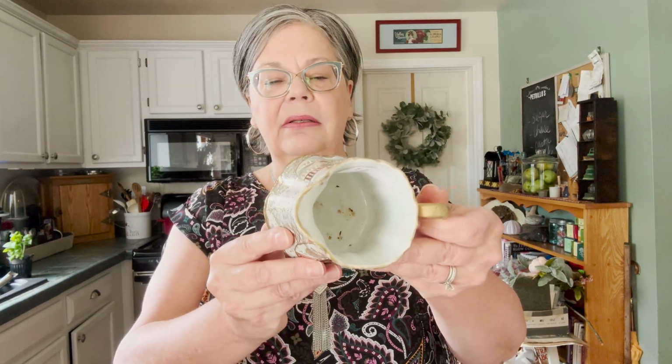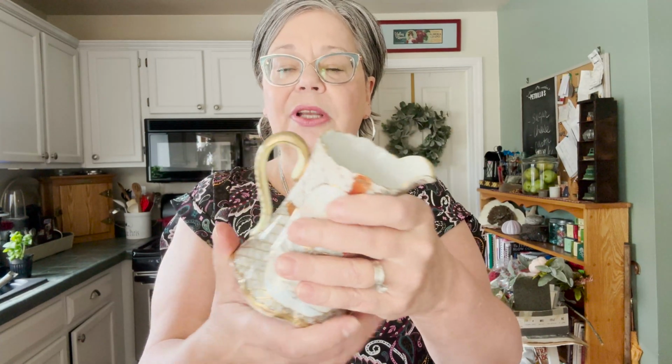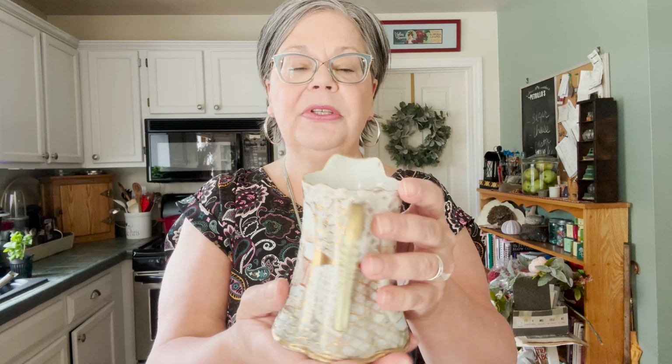Okay, more ceramics. Here's a little Japan piece, I think. Got a lot of gold gilt. Just for $1, I wasn't gonna leave it behind, right? I did check this piece also, no chips or hairlines or anything like that. Should sell. I will look on Etsy and see what pieces like this are listed for. These are extremely plentiful, so I'm thinking $15, something like that.